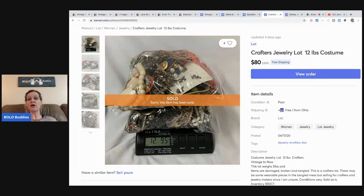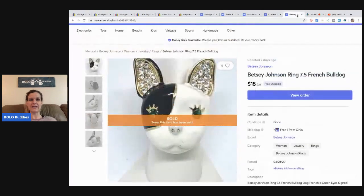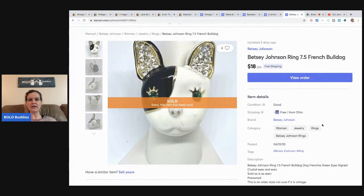I took a best offer of $80 on this and they left me great feedback and I paid the shipping. So not a huge profit by the time Mercari takes their 10% and I pay the shipping, but it's a great deal for the buyer. I think that they'll do really well with this and I made money. So I'm excited also.